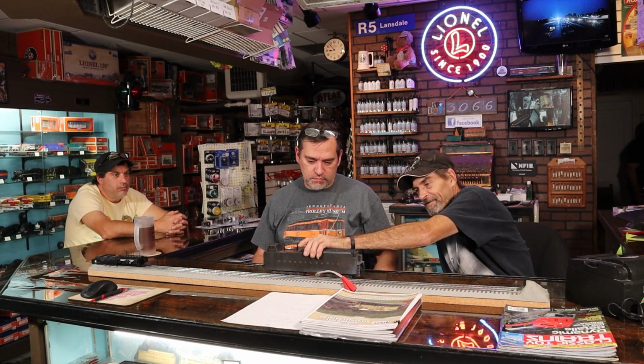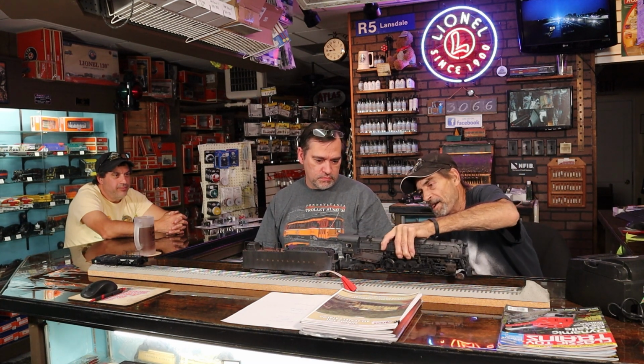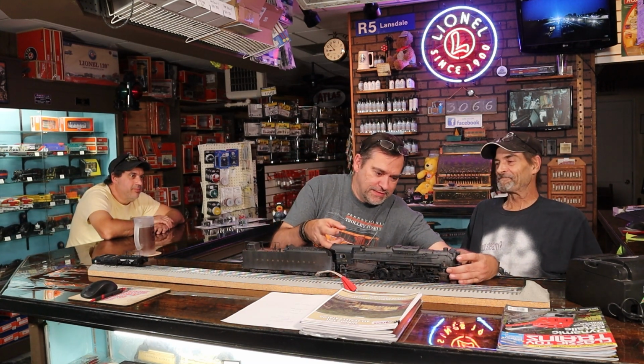Everybody knows what this big tender goes to. No, they don't. That goes to the big old Pensy. But which engine did I pick? I picked the monster. I picked the Pensy J. That's a beast. That is a beast. That's pretty heavy. So I figured we'll see how that does. I was gonna bring an articulated, but I figured, nah, I'll keep it to a non-articulated engine.